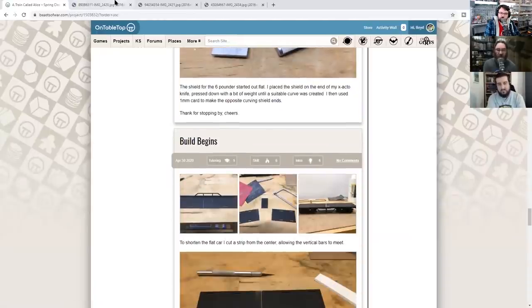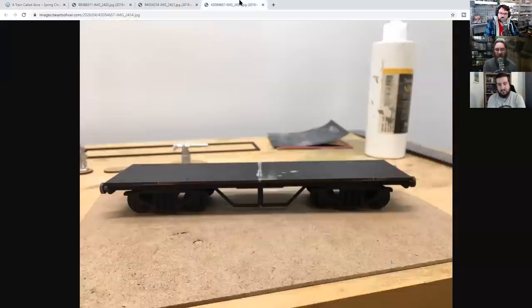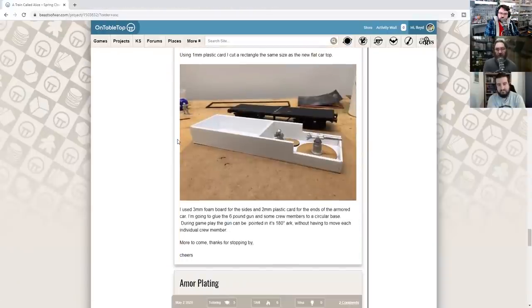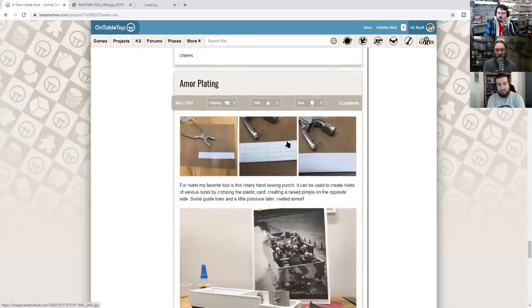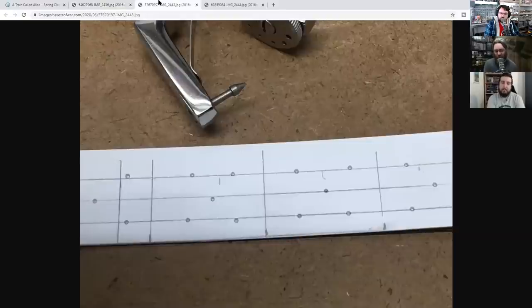And then he gets in and goes through the whole build, including detailing on the armor when he starts to build the armored shell that the gun carriage will sit on. So it's all foam card construction. And then he does this really nice thing with rivets. So you can see there, that's just foam core. So that's cardboard with probably 5 mil foam core. I would have gone with 3 mil, thinner. But then he's taken a piece of plastic card, some sheet styrene, and then used this tool to make punch rivets that he can then glue over the foam card.